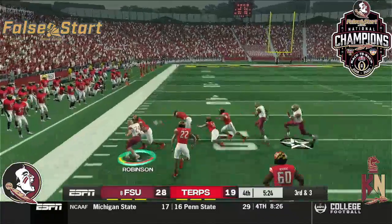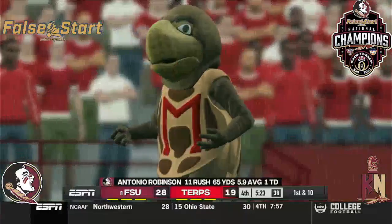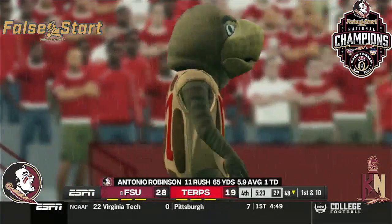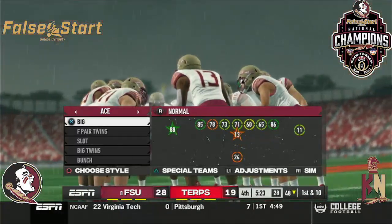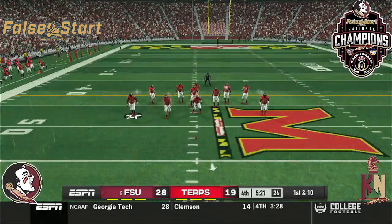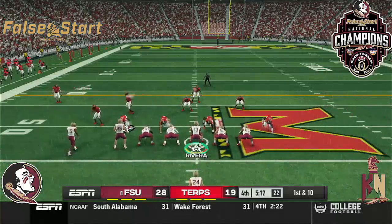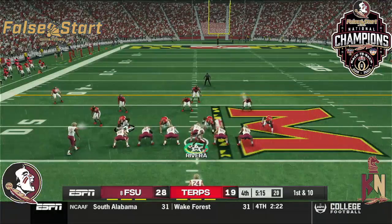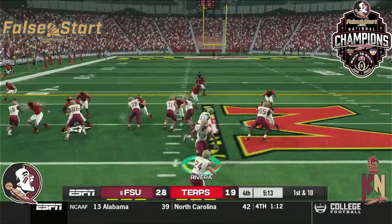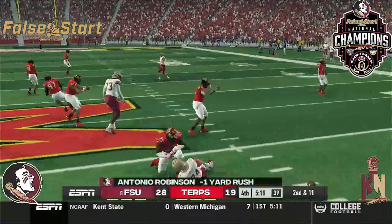To the 40, and they finally push him out at the 48, and they convert on third down. Big play here for the offense, and it all starts up front. The line did a good job of sealing their blocks and allowing the ball carrier to almost break it there. From their own 48-yard line, first down. And they get him in the backfield for a loss.